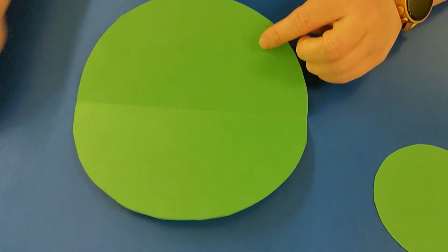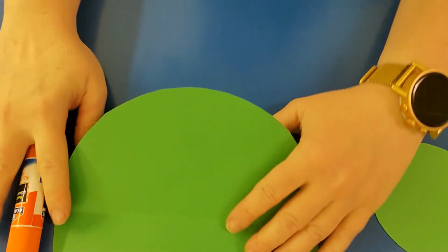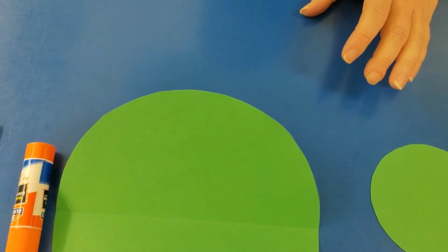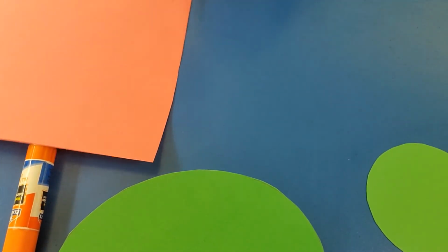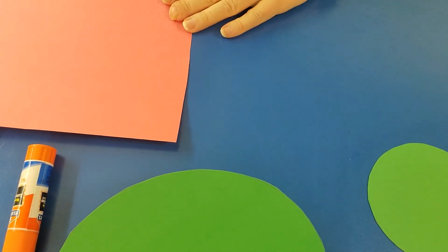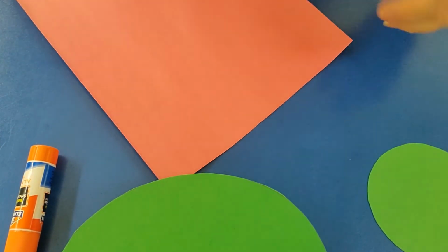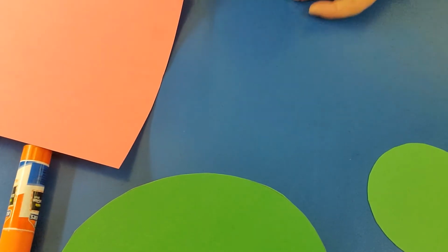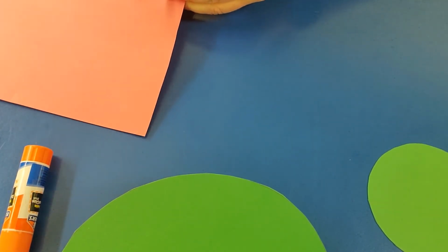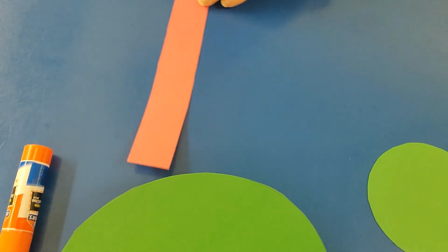Now here's where we're going to need our glue stick and our straw. And actually, before we glue anything, we're going to take our red paper and we're going to cut a strip off the short way, not the long way. Not the long way, we're going to cut it off the short way. So maybe about 1 inch wide. You can measure if you want, or just guess. About 1 inch. And we're just going to do one straight line across the paper. All right. So that's going to be his tongue.